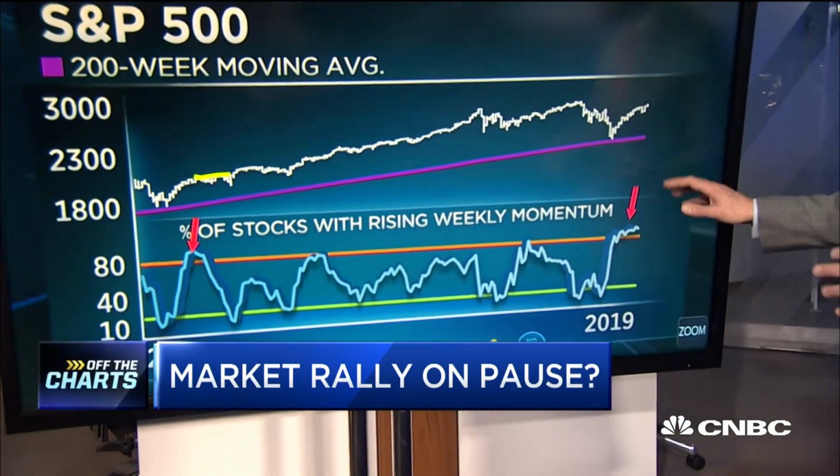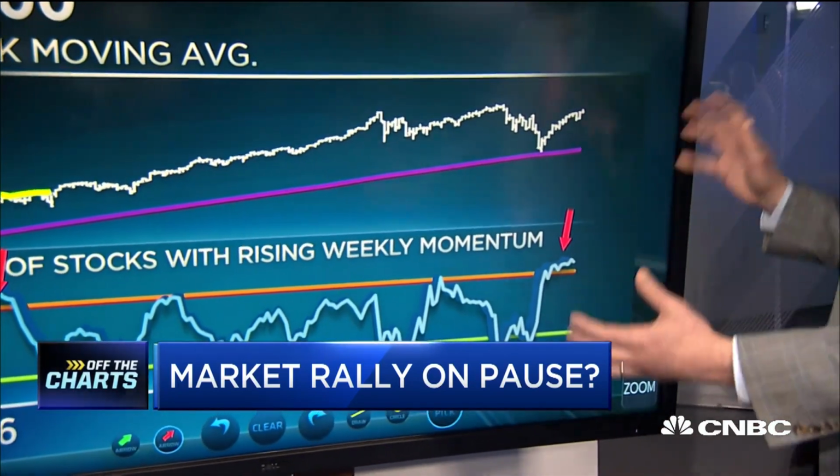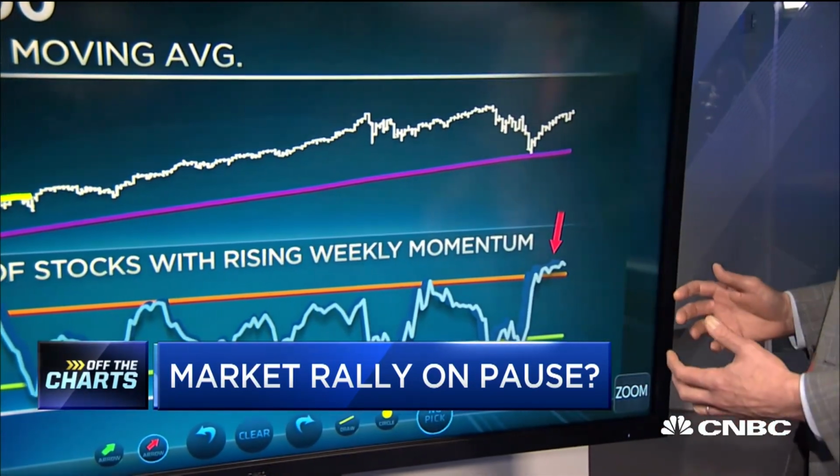Coming into the end of last week, it was at 92%. The market's getting a little bit extended, at least from a tactical standpoint. We're still bullish long term. We want to be buying any sort of pause and accumulation or distribution that develops over the next couple of months. But we think we're heading for a pause. So this data looks very similar to 2016.